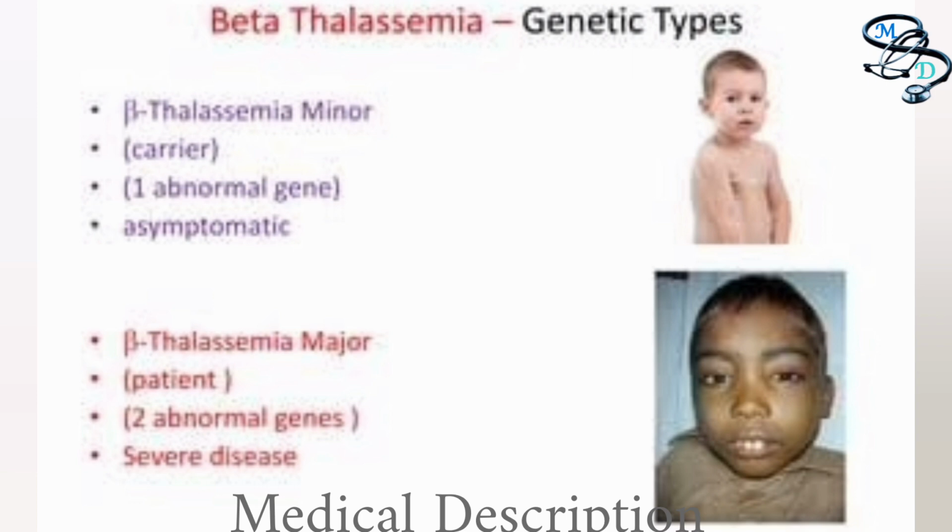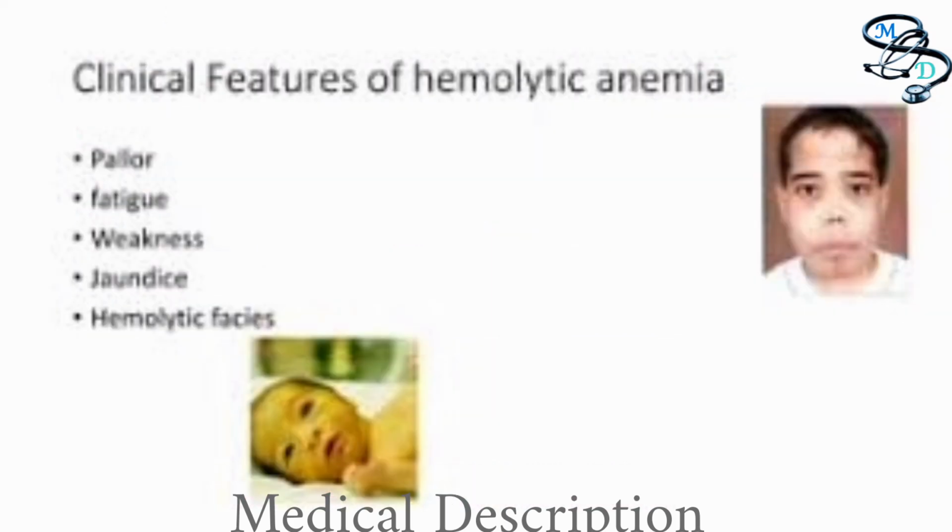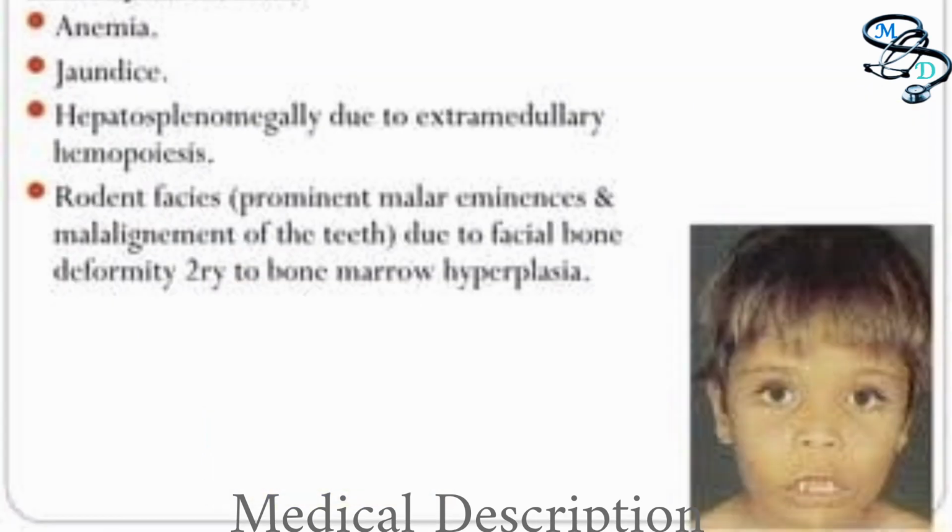Avoid infections. Wash your hands frequently and avoid sick people. This is especially important if you have had your spleen removed, such as with a splenectomy done for other reasons. You will also need an annual flu shot, as well as vaccines to prevent meningitis, pneumonia, and hepatitis B. If you develop a fever or other signs and symptoms of an infection, you must see your doctor for treatment.